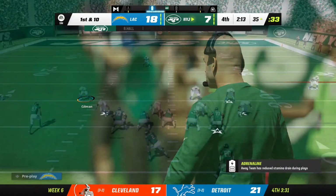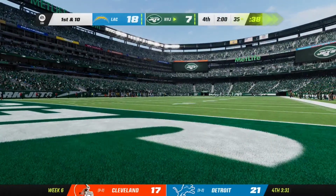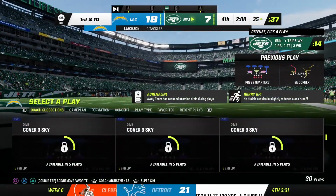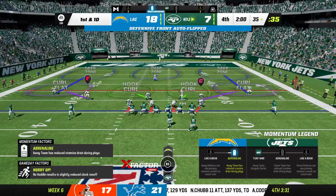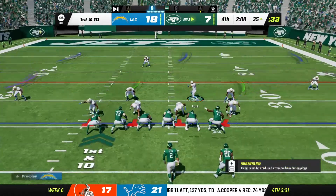Another catch for him there on this drive, Brandon, and it looks like they're going to utilize him out of the backfield any way they can. At that time, they pick up a 1st down. So now on defense, do you assign a man to him and try and cover him before he gets going?